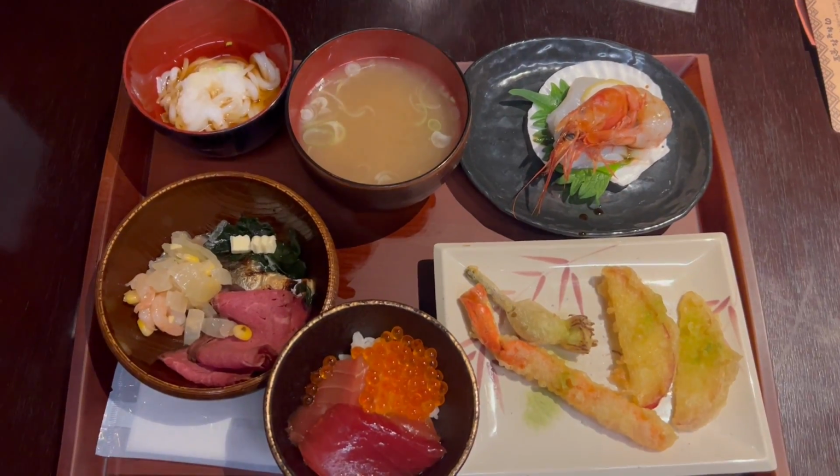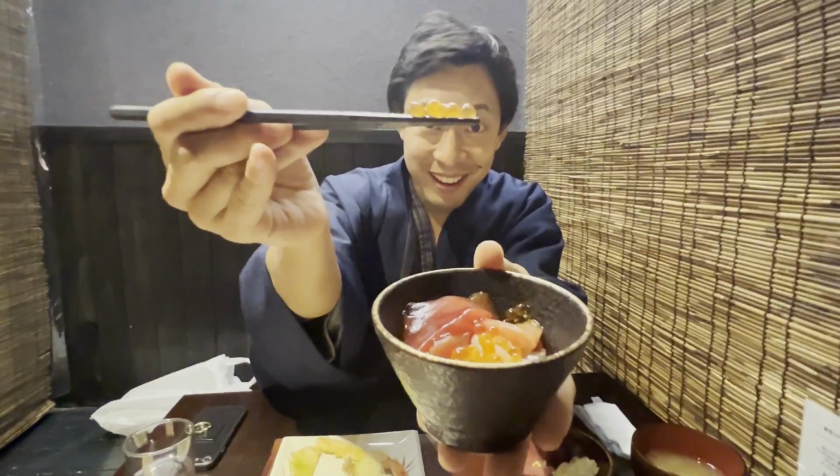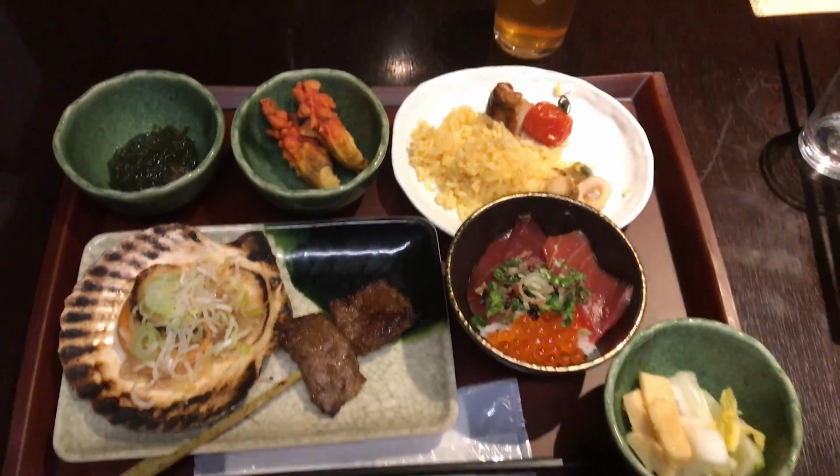Anyway, this is my first plate. Everything was delicious, but this tuna bowl was the most delicious. The tuna was soaked in soy sauce, and it was the most delicious seafood rice bowl I've ever eaten. Seriously. Okay, it's time for the second round, and this is my second plate.